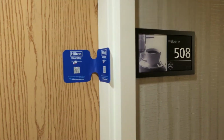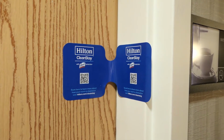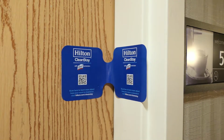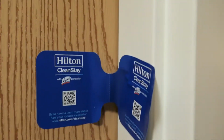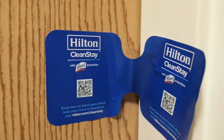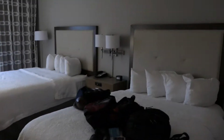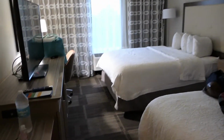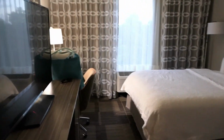So guys, check this out. This is pretty cool. This is our room here. And check it out. They have a little seal that means that they sanitize the room. That's a pretty neat idea. I didn't expect that. So basically it's kind of like when you open the door. Oh, I locked myself out. The door is sealed. That's pretty neat idea. Anyway, just a basic room, but at least you know they sanitized it. So that's pretty neat. I didn't expect that.